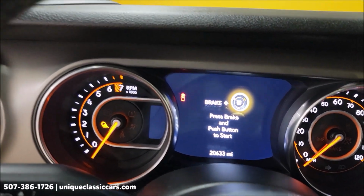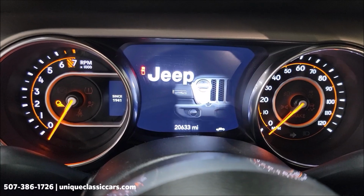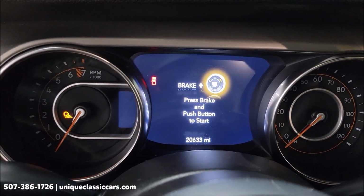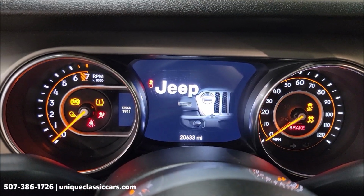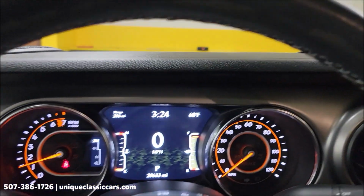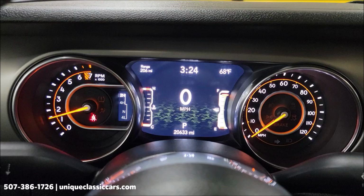Let's go ahead and fire this up. As soon as I grab the key, we'll fire this up. There we go. It does have an insane audio system. WeatherTech floor liners. No check engine light, service engine, anything like that.